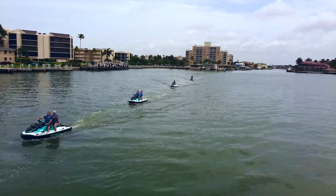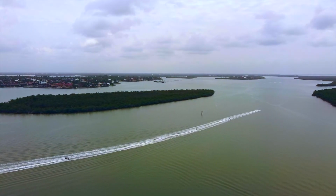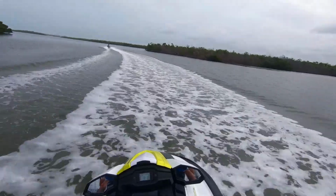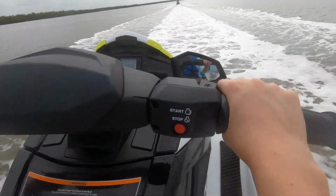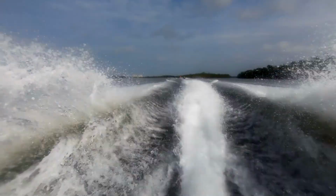The tour was led in a single file line, and we all headed out straight towards the mangroves to zoom in and out and about. Thank goodness we have a guide. Honestly, it's really easy to get lost in these mangroves. So Florida Adventures does have some things that you can rent on your own, but jet skis are not one of them. You have to have a guide in order to ride your jet ski.